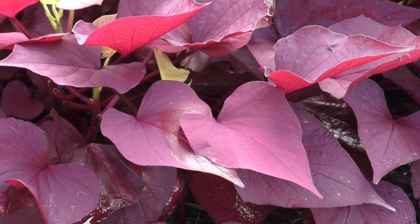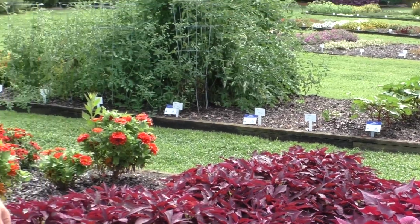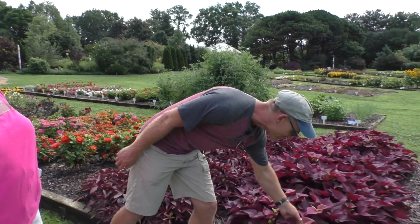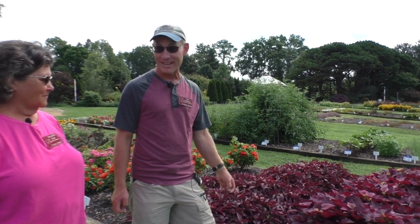Right. Well, if you have a bank you need to cover, they are great for erosion control. But yeah, this is a spectacular one. And the new growth is really nice. It still has some of the gold tones in it, but then it quickly turns to a deep mahogany color, hence being called that name.